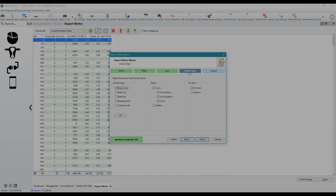If you are somebody that has a beef herd and a dairy herd in the same software, maybe you've got some feeder calves that you keep around or beef cows, whatever, you can change your animal types in these lists, and you can filter out different animal types to create those specific lists that you're looking for. And then we've got some grouping options and some printing settings, so you can really customize the presentation and the printability of a report really easily.